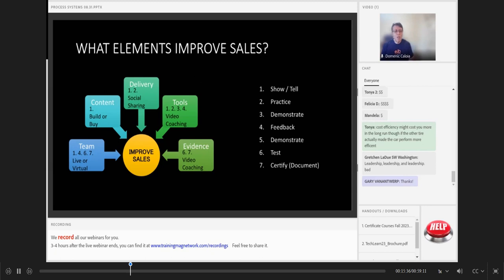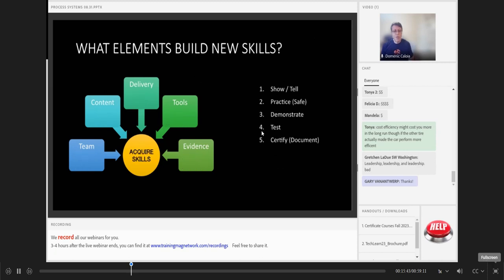But I'm going to skip over the rest of the items because I know not everyone is focused on the sales. Let's move on to the next slide about skill building. Now, skill building is very similar, but a little bit different.